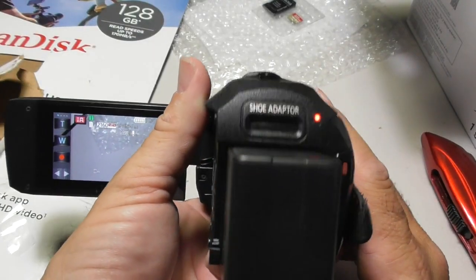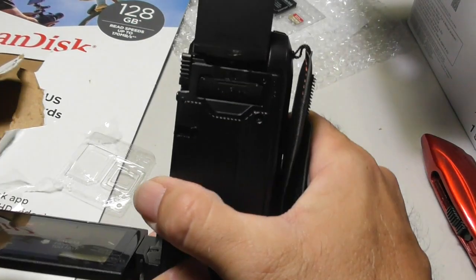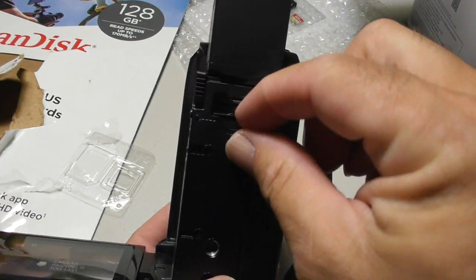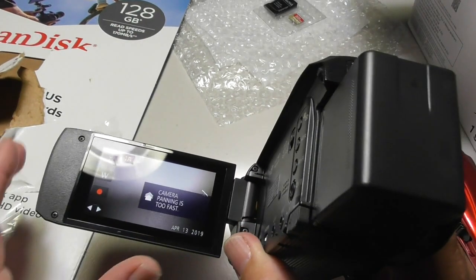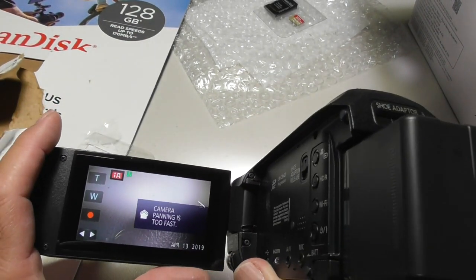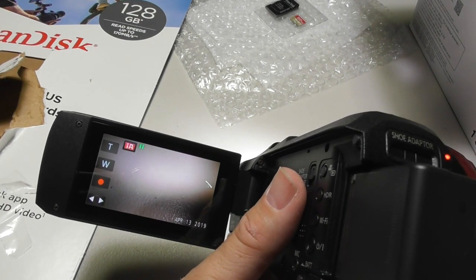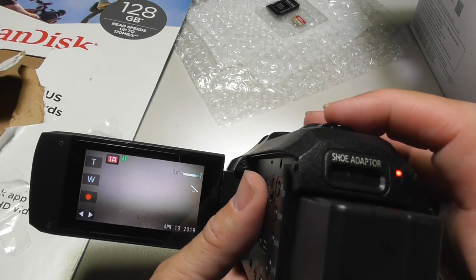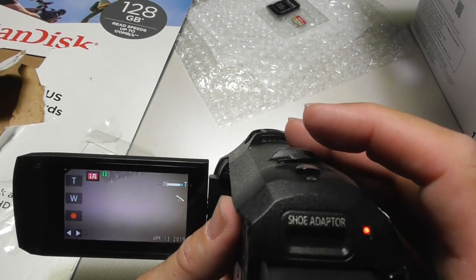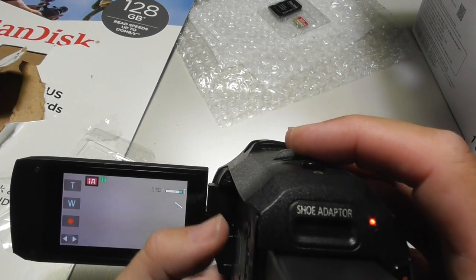There it is, people. You see that I've got the third-party battery on here. I just put my SD card in the bottom, a 128 gigabyte SanDisk that you can see over here that I picked up at Costco. I set my time and date, which was the first option that it gave me. We got the telephoto. Okay, so we're at wide. See the thing over there on the top?